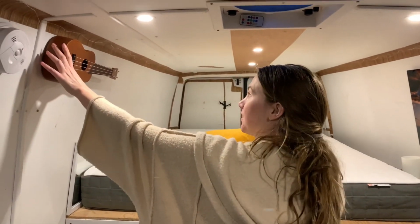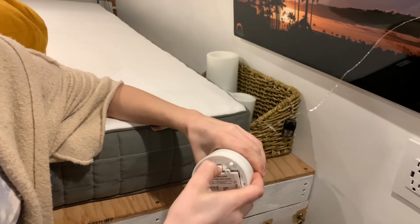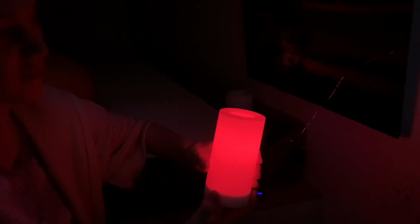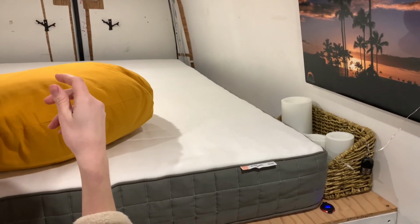So this is the ukulele. Feel free. And over here we have candles that are battery powered with rechargeable batteries. And they're very nice. They're mood lighting. And they change. Oh, aren't they so pretty? Yes, honey, they are. You can even put them all around the van and change their color from this remote. Can you see that? You can't see it, can you? Yes, this remote that is stuck here, you can turn them all off or all on at the same time.